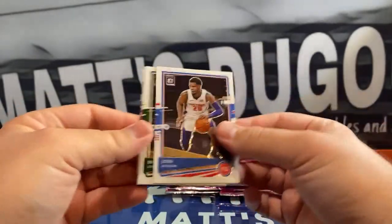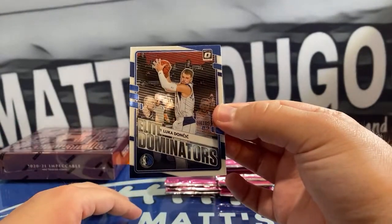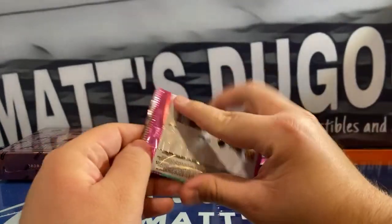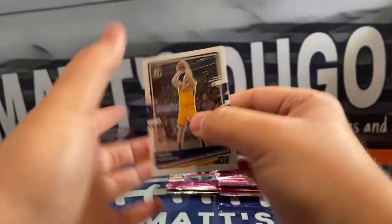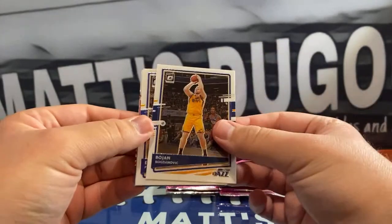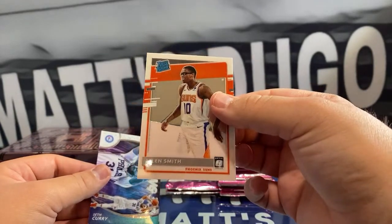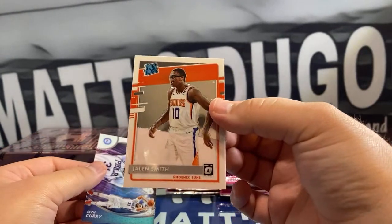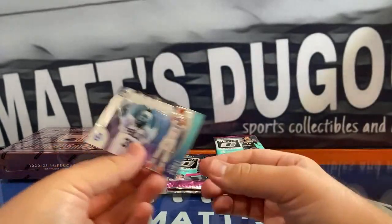Got Josh Jackson, Brook Lopez, John Collins, and Elite Dominators Luka Doncic. Dallas. Got Bojan Bogdanović, Eric Paschall. Same deal here. Looks like they ran out of it. Jalen Smith. Kind of weird. Feels the same. It's just like the printer or something stopped, you know, halfway or something.